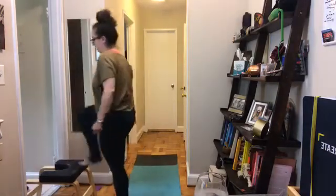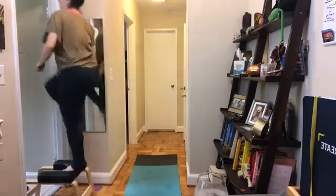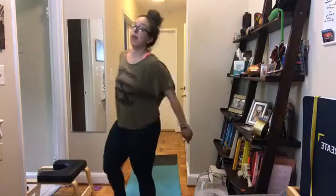For your step up, think about trying to land lightly as you put your toe down. So no slamming yourself down towards the floor, but work on using your breath, exhale, to drive that knee as you come up. Then we got a squat.